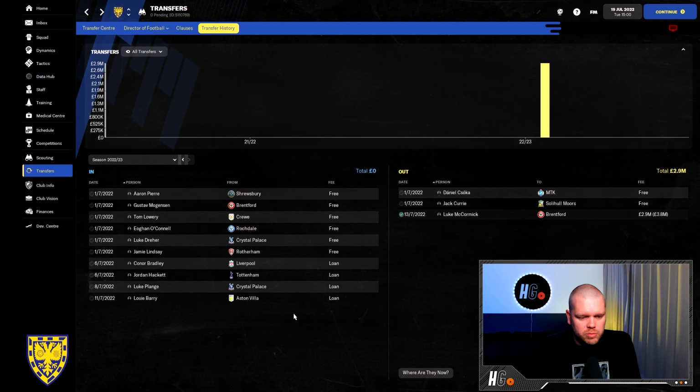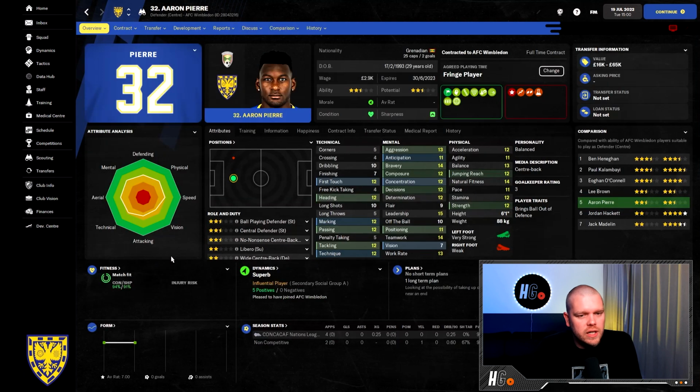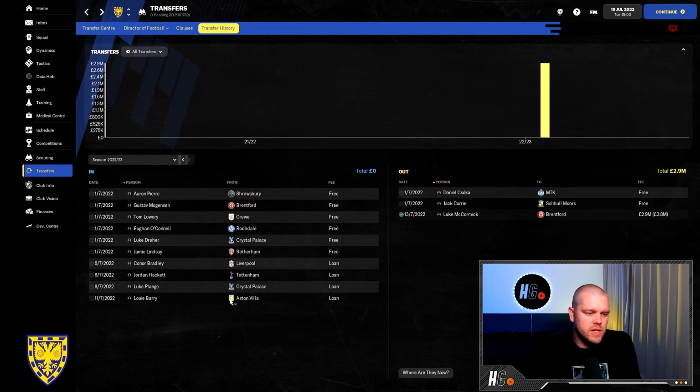We've brought in a lot of players. Some of them are on loan, and I know I said I didn't want to do that, but we kind of had to. So Pierre is the first guy. He comes in from Shrewsbury, another centre-back option. I felt like we were lacking in that position, so Pierre comes in.